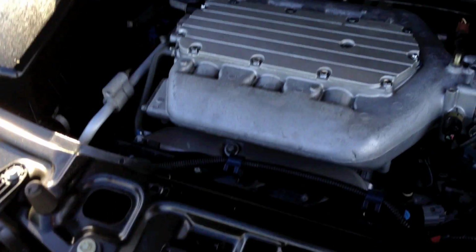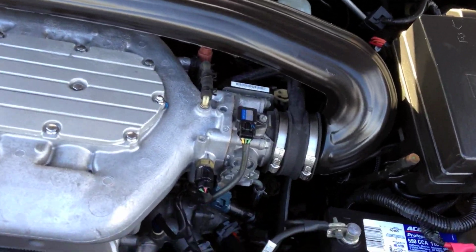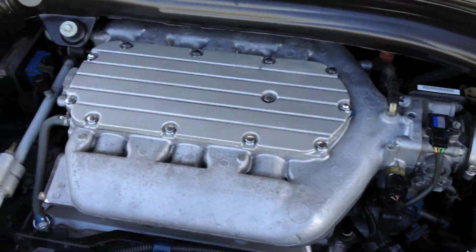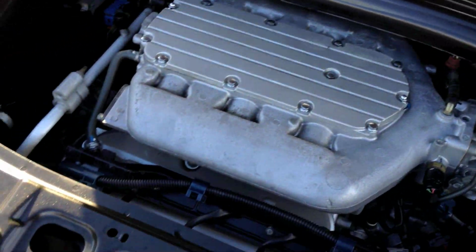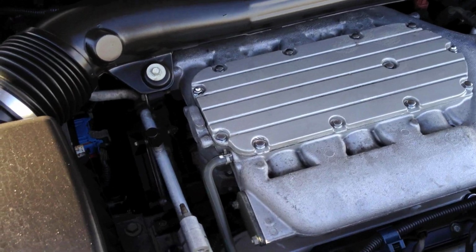And we're going to see a Honda V6 here. So that's really where the Vue shines. It's a great engine compared to the 5-speed auto. So really, if you drive a Vue with the V6, you really shouldn't even be ashamed. I mean, you have one kick-ass powertrain under the hood. Let's see, 3.5.